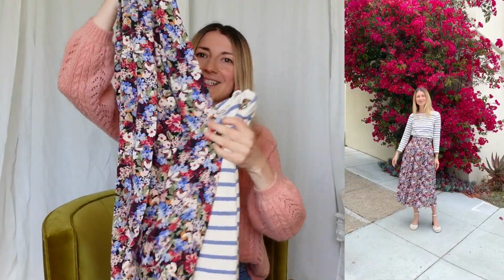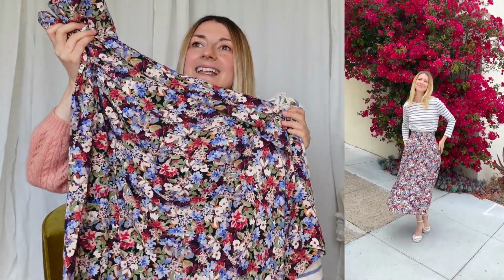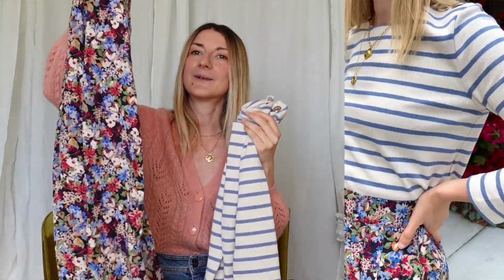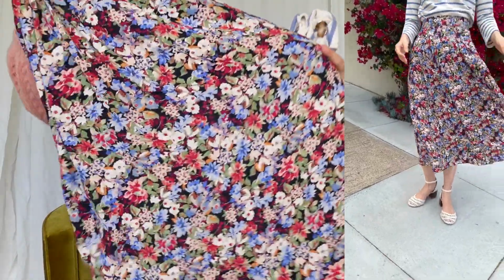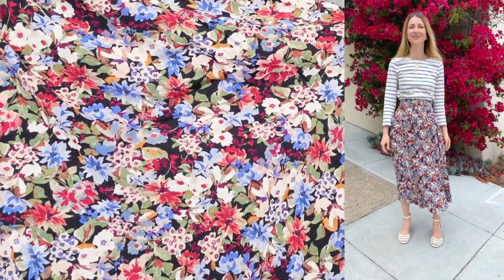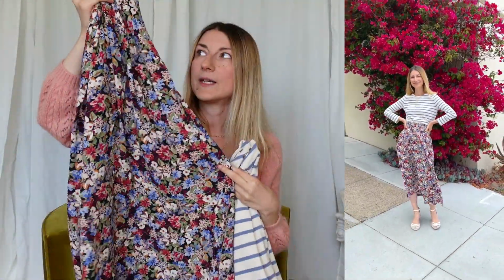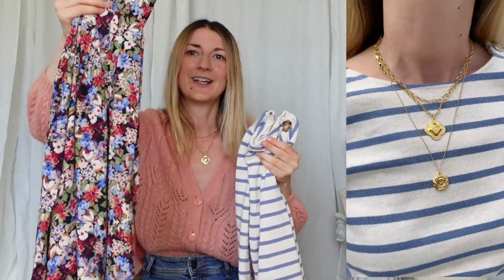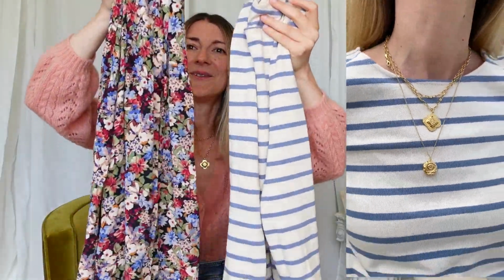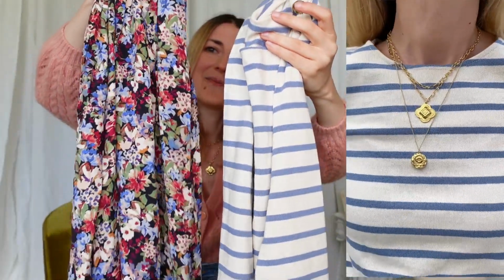This flower Alicia skirt is not a new print, and it's been flying under my radar for a couple of months, until I saw a friend of mine rock it and I was like, oh my god, I really want this skirt. The intensity of the colors will allow me to pair this for every season. I can style it for spring and summer, but also fall and winter. And together, these two I think are a match made in heaven.